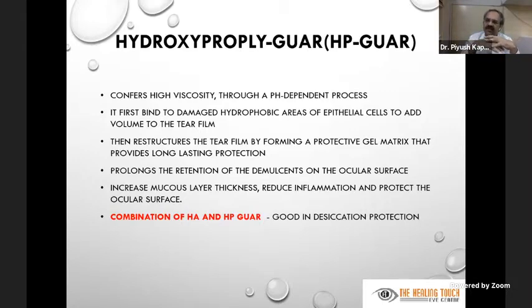ocular surface, which gives a gel-like matrix which rightly spreads all over the surface of the eye and gives a very good retention of the tear film and prolongs the demulcent effect on the ocular surface. It increases the mucus layer thickness, reduces the inflammation, and very well protects the surface.